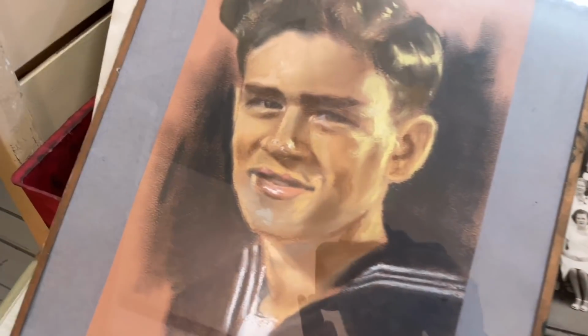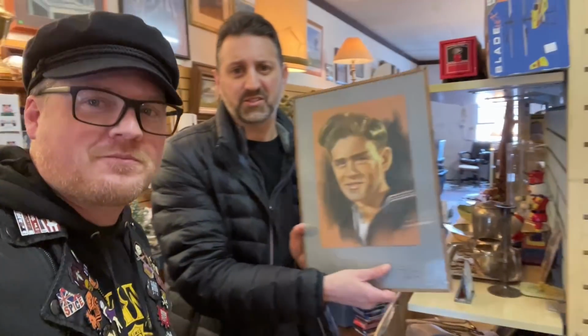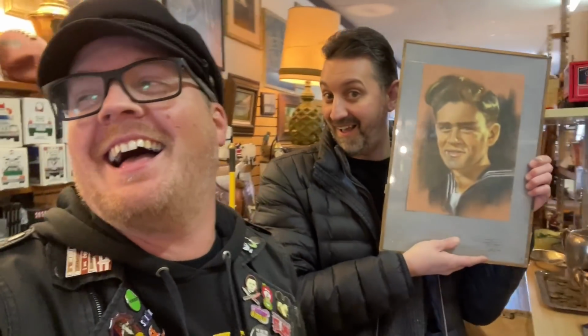I'm falling over stuff. I'm not crazy, right? This sketch here of this sailor looks a lot like Brad Pitt, right? It's like a young Brad Pitt. I think it looks like me. And then Chris woke up from his dream. Oh, yeah. There we go.